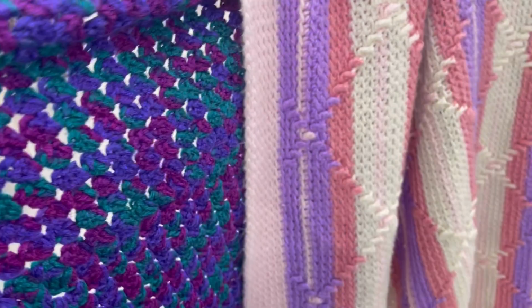So, all right, found a couple of really pretty afghans and definitely gonna snag these. I love the colors in this one. So pretty. Those will be coming soon. Great shape. And then here is my cart.